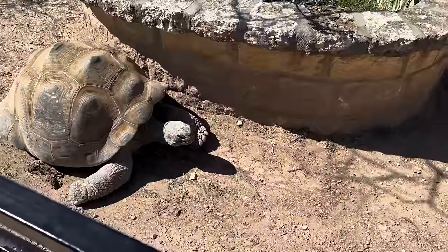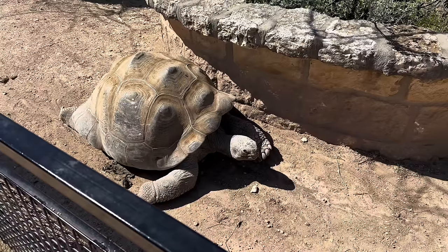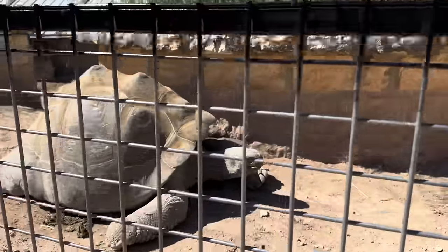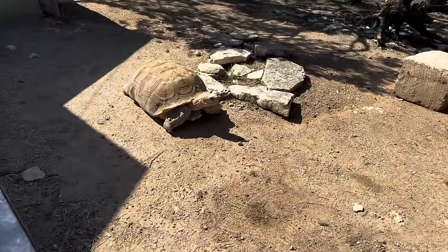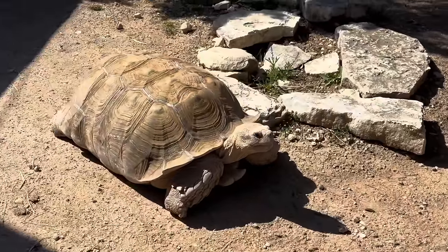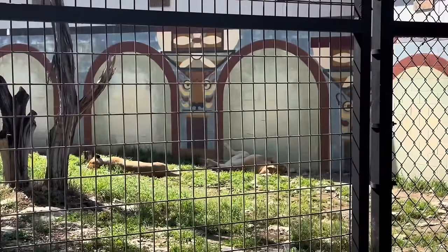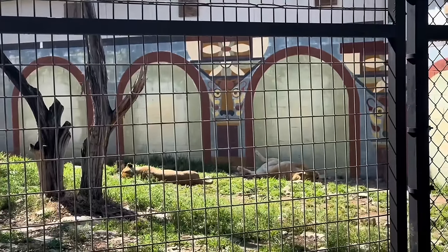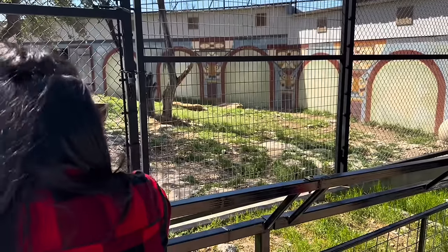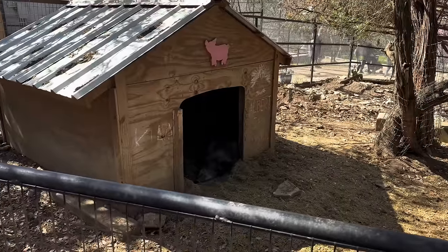He woke up from his nap. Hey, handsome. What's up, buddy? You can go back to sleep. Slowly puts his head down. So cool. Hey, how are you? Look at that face. I love their eyes. Such old eyes. Look at his little eyes. He's a big boy. Yeah, he's napping. He's out like a light.